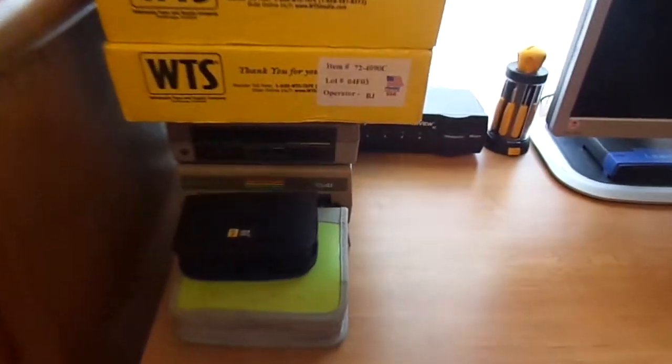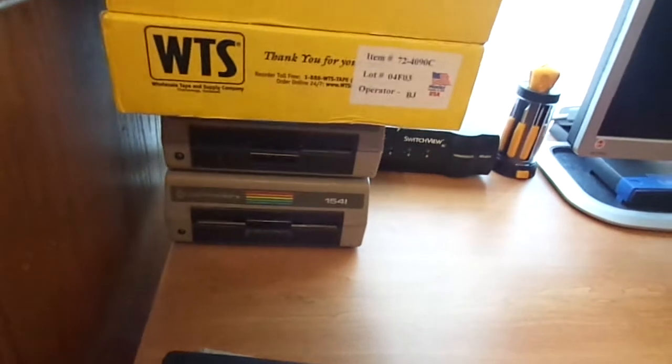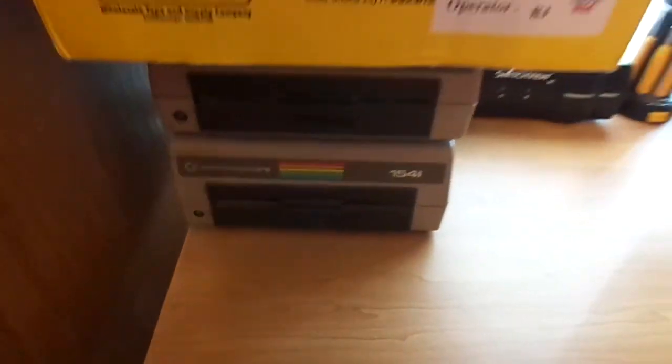Still have my Commodore disk drives out here. Haven't gotten the power supply yet to hook up the Commodore, but as soon as I do, I'll be doing some game reviews because I have tons of software for this system.